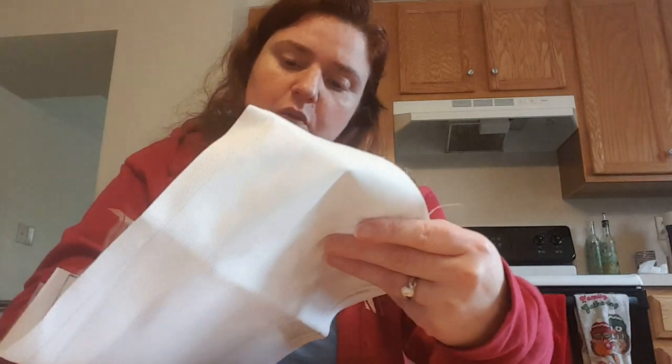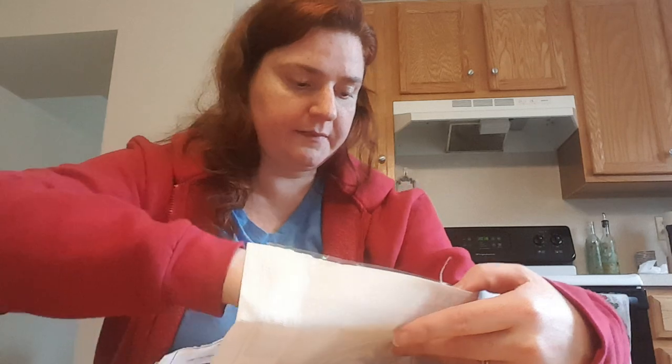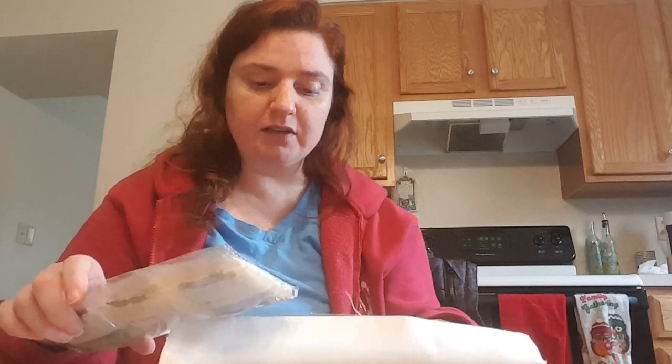And this is the owl. Cute little owl. Standard kit with little Ziploc baggies. And this one has the most color. And did I say this was a partial? No, this is a full. It's a 25 by 25.